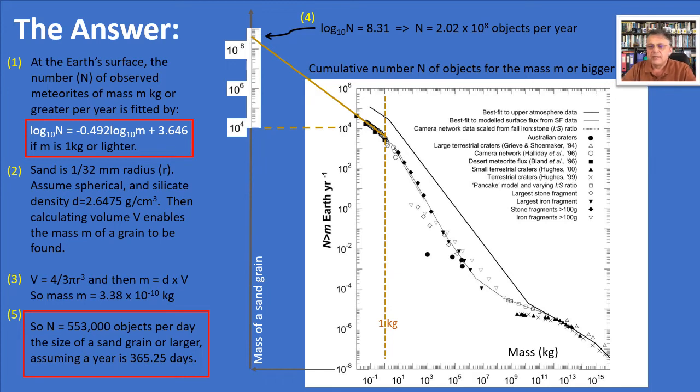y-axis, the vertical axis. And what I've done on this graph is I've extended it with the brown line that goes off to the left hand side, fitted to their particular data, and moved the vertical axis to the point corresponding to what the mass of a sand grain is, which is the far brown vertical axis shown there. And as you see, it crosses there just above the 10 to the power of 8 of them per year. And how that's actually determined is if we follow the numbers 1, 2, 3, 4, 5 in yellow shown on the slide.